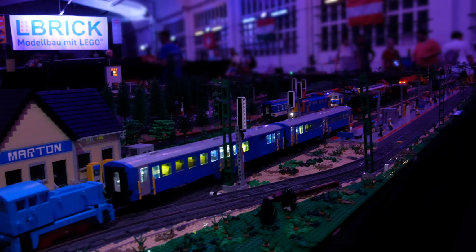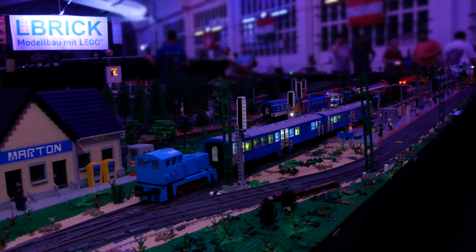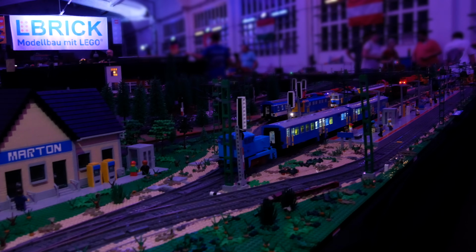I think the biggest thing will be traction, because it's small, it doesn't have a lot of weight, so you... Actually 2 circuit tubes.